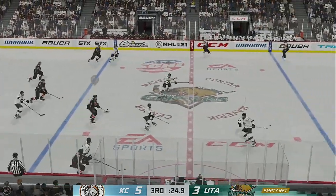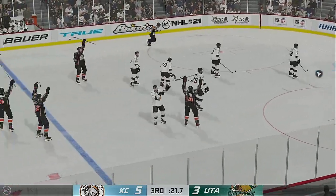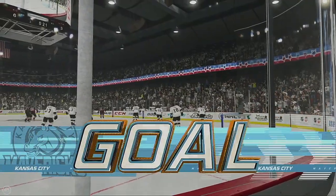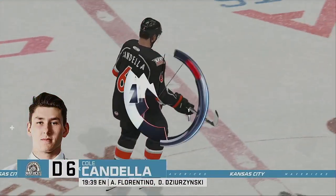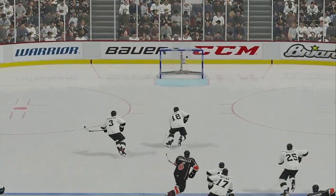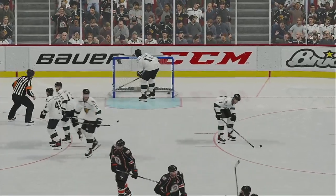Kansas City's got it in their own zone. Fires to the empty net. Off the cross. Scores into the empty net. They just would not be denied. No, tonight has been their night, and with the lead, they defend it well and put it away on this empty netter. They'd really have to screw this up now, James, to lose. The empty netter should put it away.